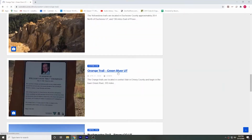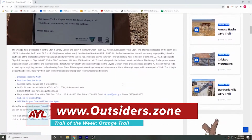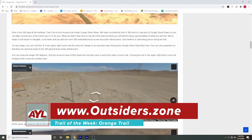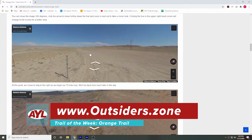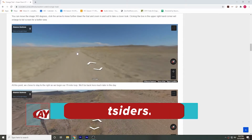It's our Trail of the Week. This week's Trail of the Week is the Orange Trails, which are located in Emery County and begin in the town of Green River. To get more information, including 360 street views from this or any of the other trails that have been completed on the Trail 360 project, visit theoutsiders.zone.